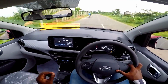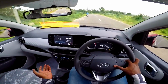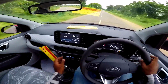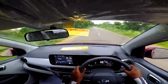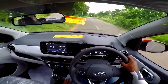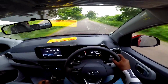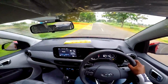So not only is the performance on another level, at least you won't see it coming because this is just a cute little family hatch, and the way it revs is phenomenal. And it brakes, it has confidence inspiring braking, and the way it tackles corners is like a breeze. So this is an out and out driver's delight. I would request you to test drive it first to believe the kind of performance it has on offer.